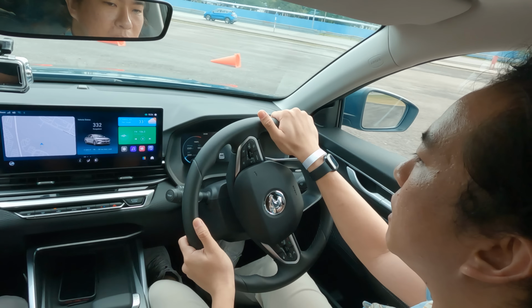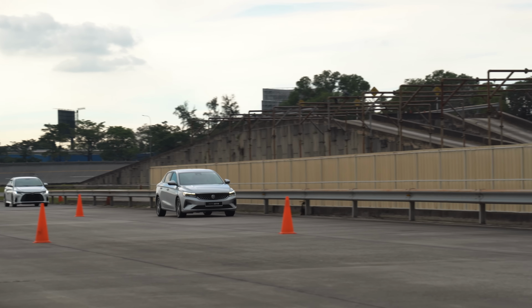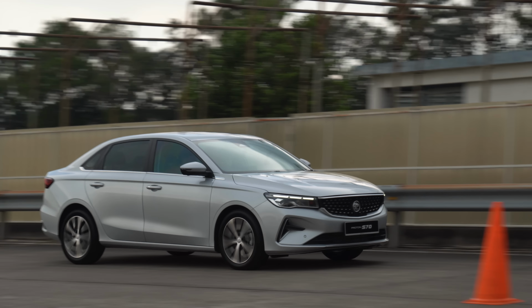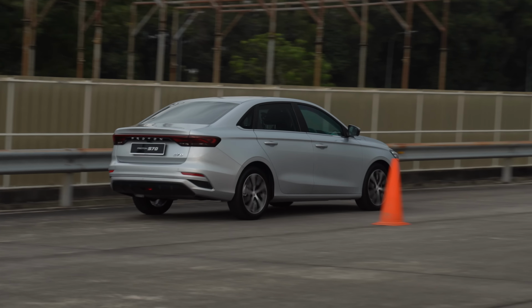Proton also conducted a drag race between the S70, the Honda City, and the Toyota Vios. With turbo torque and a power advantage of as much as 40 horsepower, it handily beats the other two, getting from 0 to 100 km per hour in 9.3 seconds. That's a second quicker than the City and 2 seconds quicker than the Vios.